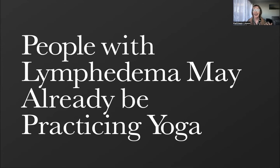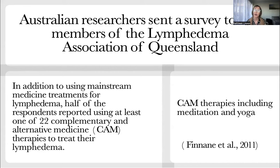So if you are feeling hesitant as a clinician to talk about yoga and get your clients potentially interested in yoga or suggest it as a form of exercise for them, know that a lot of our clients are already practicing yoga. In fact, Australian researchers, over a dozen years ago, sent a survey to members of the Lymphedema Association of Queensland, and they found that half of the respondents reported using at least one of 22 complementary and alternative medicine therapies to treat their lymphedema. And some of these therapies did include meditation and yoga.